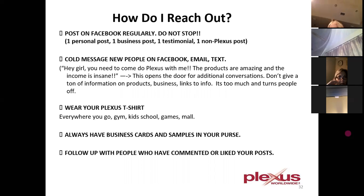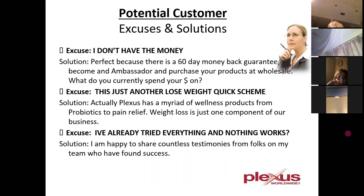Wear your Plexus shirt. Wear it when you go to the gym. Wear it when you go to your kid's school. Wear it when you go wherever. That's a great conversation piece. Always have business cards and samples in your purse. And be sure that when you give out a sample or when people like your posts or comment on them, that you're following up. Very, very critical.